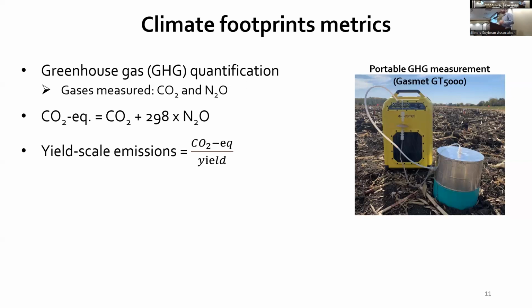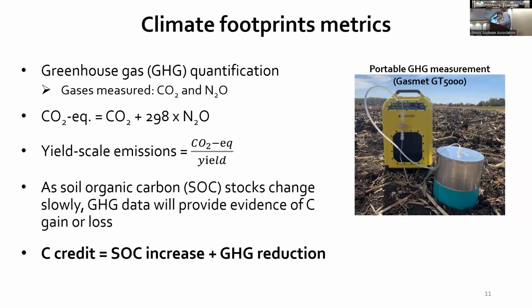We talk about carbon credits and things like that. This will be one of the unique outcomes from this project, that we will have an actual number studied scientifically. There are two ways to gain credit, either to build the carbon or to reduce the carbon footprint. We know it's difficult to achieve and maintain carbon sequestration, but this greenhouse gas emission data will provide initial evidence of how much carbon we are losing or expected to gain from certain practices.